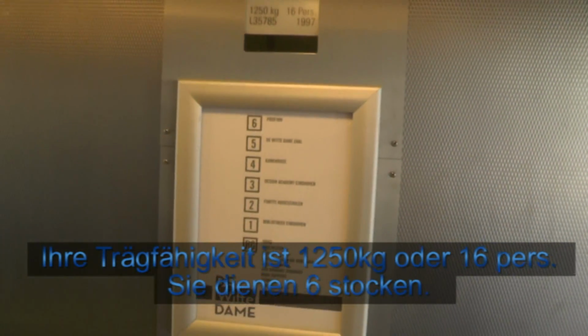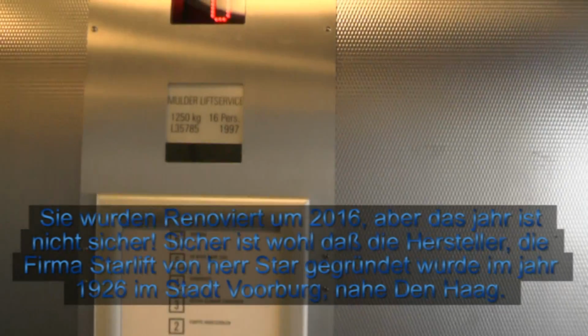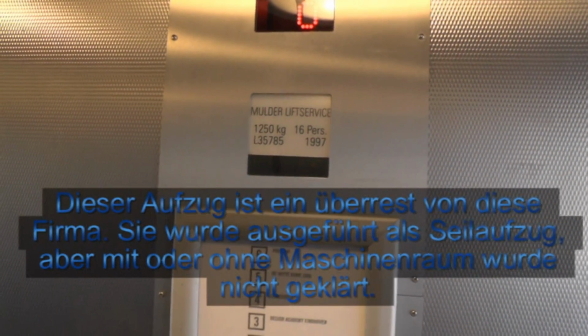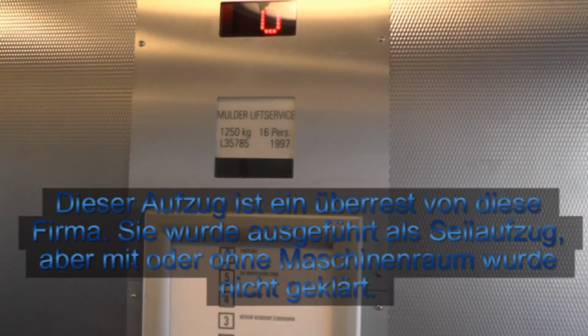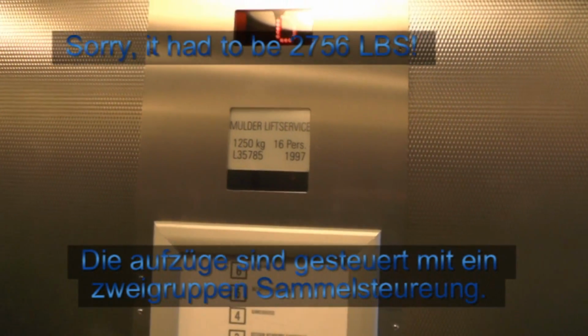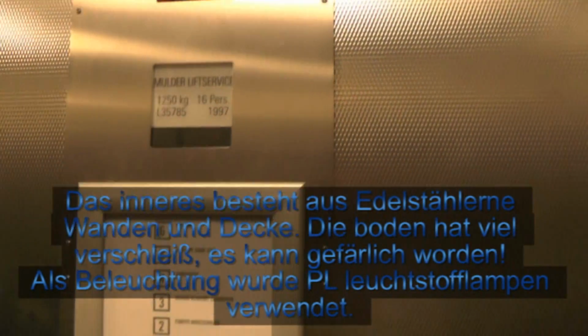This one elevator is situated at the Witte Dame or White Lady. It was built by Starlift from Voorburg near The Hague in 1997. The capacity is 1,555 pounds or 1,250 kilograms or 16 persons.